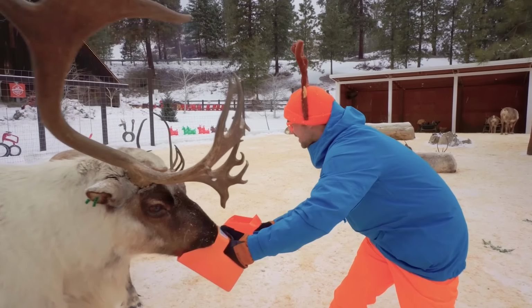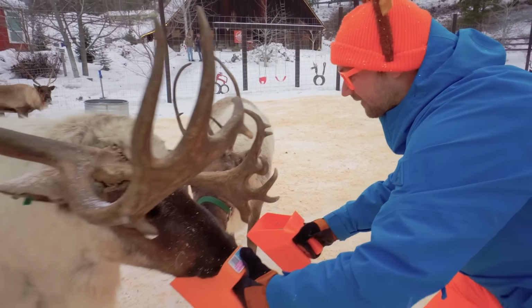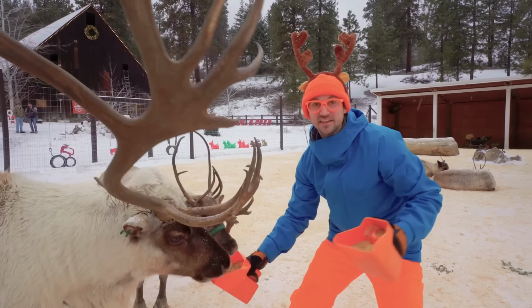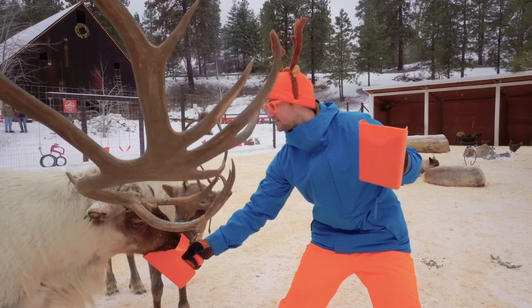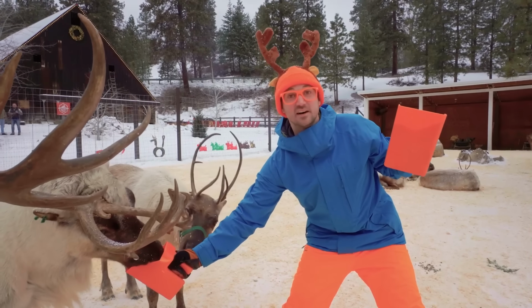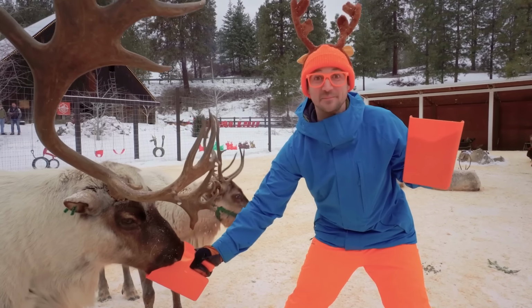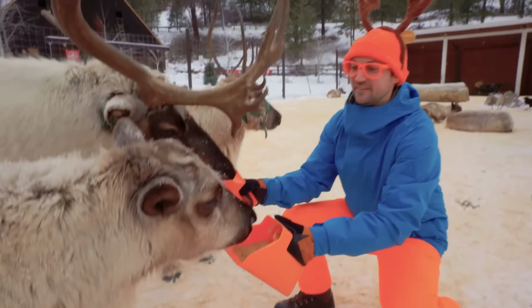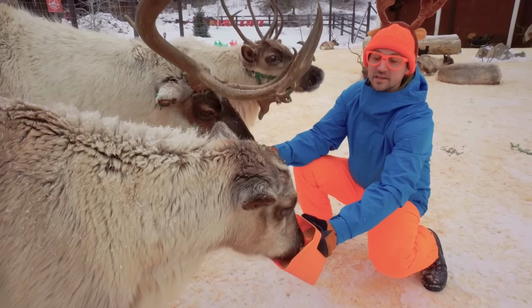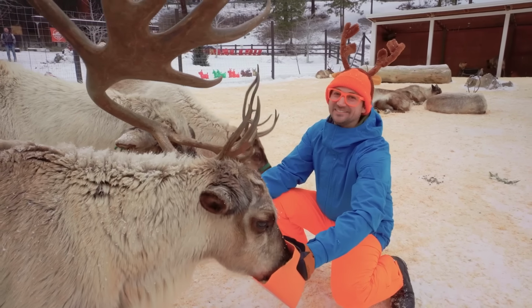Oh, hey, are you hungry too? There you go. You can have some. Oh, you want some of Sven's? Here you go. This time of year, I'm feeding them some reindeer food. And also in the morning times, they love lichen. It's what's on all the trees around here. It's kind of like moss. Pretty cool, huh? Last time we were here, we fed them willow, but there's no willow this time of year. So that's why they love reindeer food.